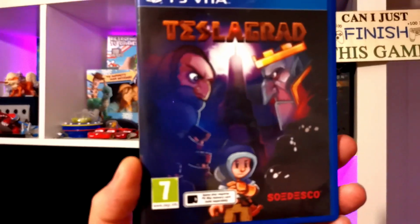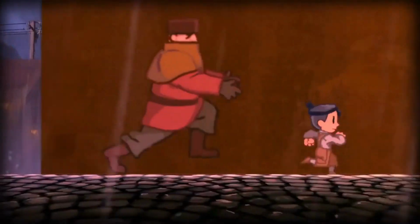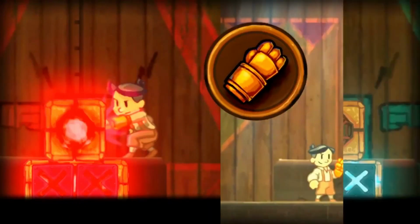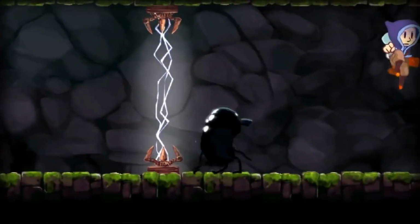Next up, we've got Tesla Grad, and funnily enough, I bought this on a whim because in a Facebook group that I'm in, somebody had referred to how it was going for £25 on CEX, and there were only a few copies and it was bound to go up in price. So I bought it, and it's not gone up in price, but I don't really mind actually because it's gotten such great reviews. It's like a 2D side scroller.